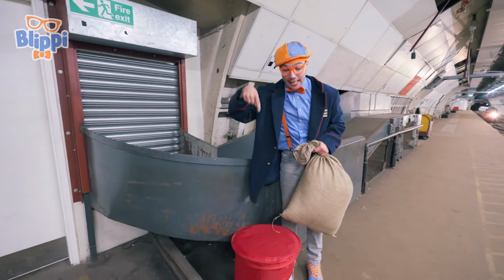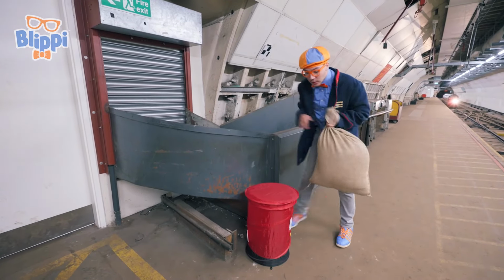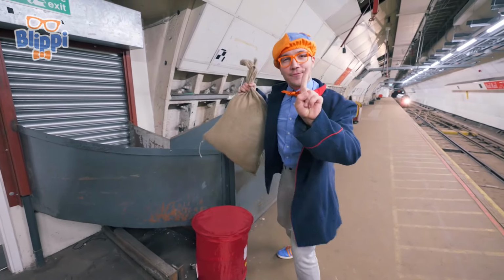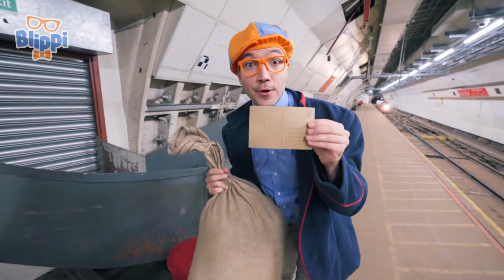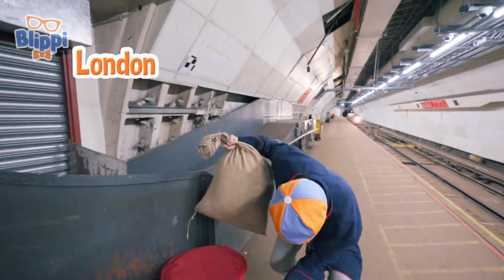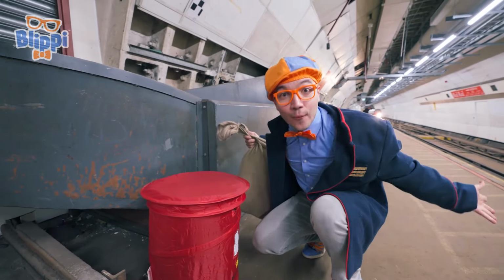Whoa, check it out. We've been trying to deliver a letter, and look at what it is. It's a post box. Yeah, now we can deliver the first letter. Oh, first letter, it says, hello from London. Okay, here we go. Yeah, we did it.